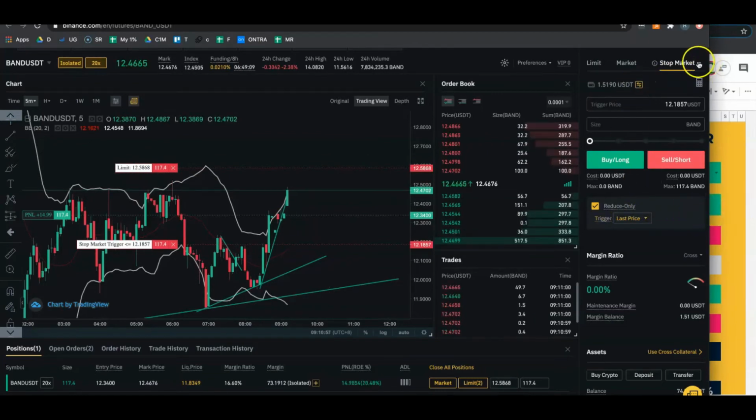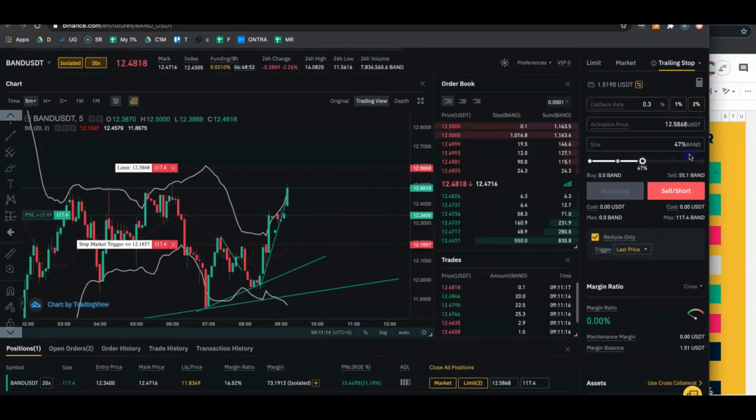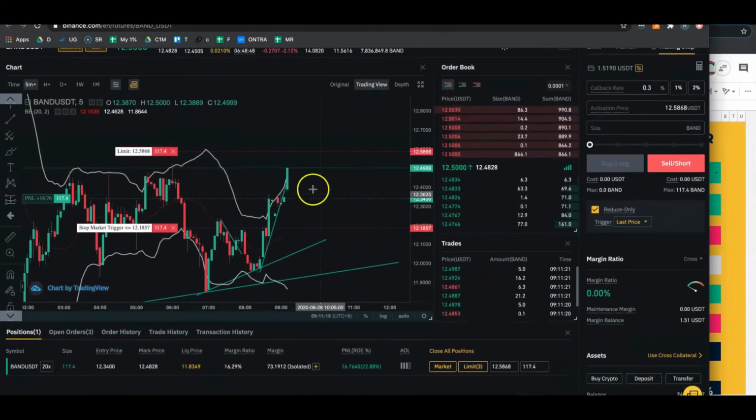125868. It's going to be at a 0.3% buffer, and I'm going to sell. So that's in. Doesn't actually come up visually here. I'll get rid of this.